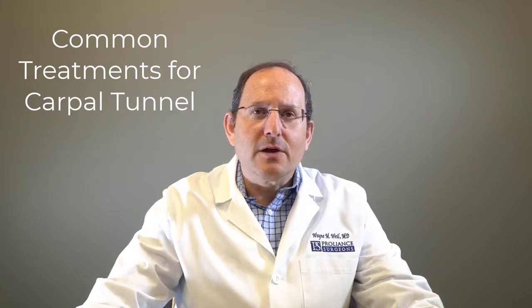Common treatments for carpal tunnel in the early stages are wearing wrist braces at night and also taking non-steroidal anti-inflammatory medications such as ibuprofen or Aleve. And these, in mild cases, can oftentimes be very helpful. If these conservative treatments aren't effective, then oftentimes we will treat carpal tunnel syndrome with steroid injections. And then ultimately, if conservative management does not help with the symptoms, then surgical management can be very beneficial.